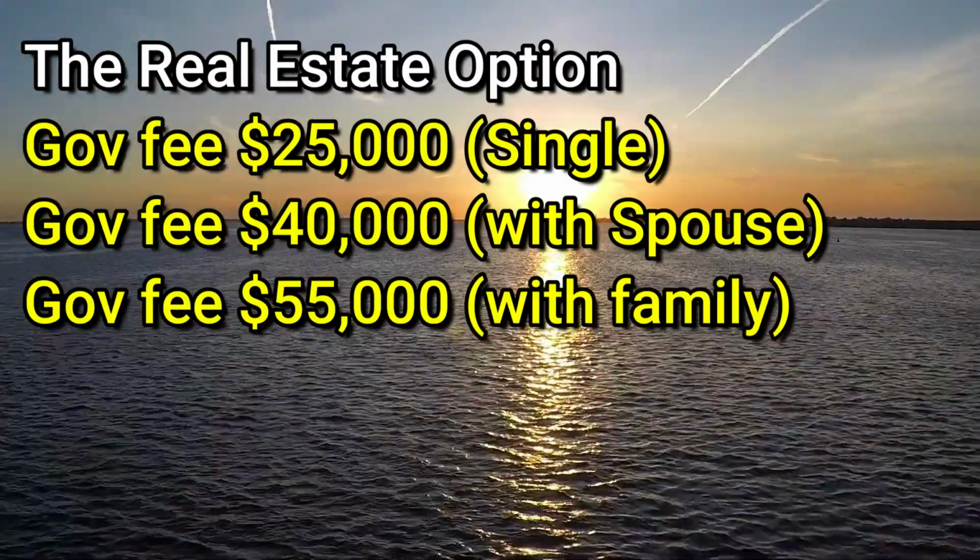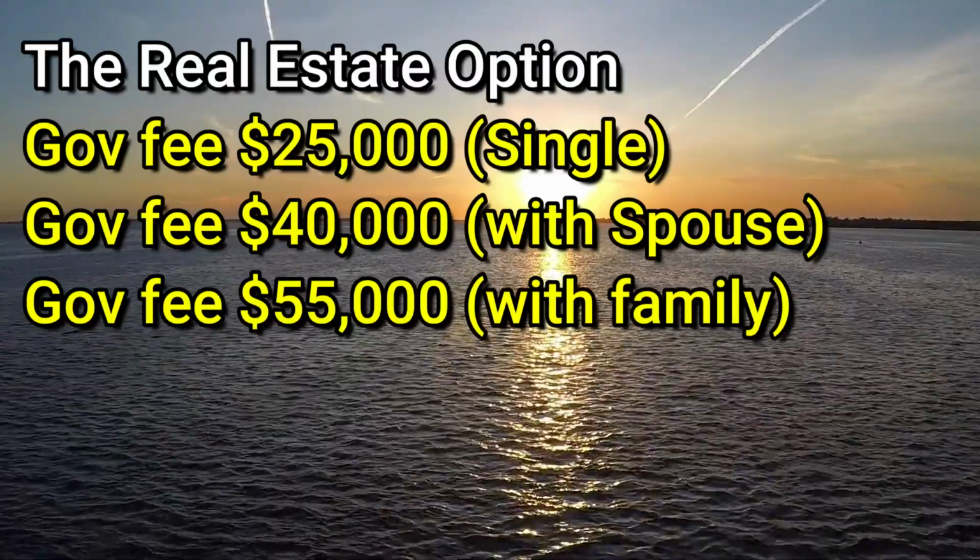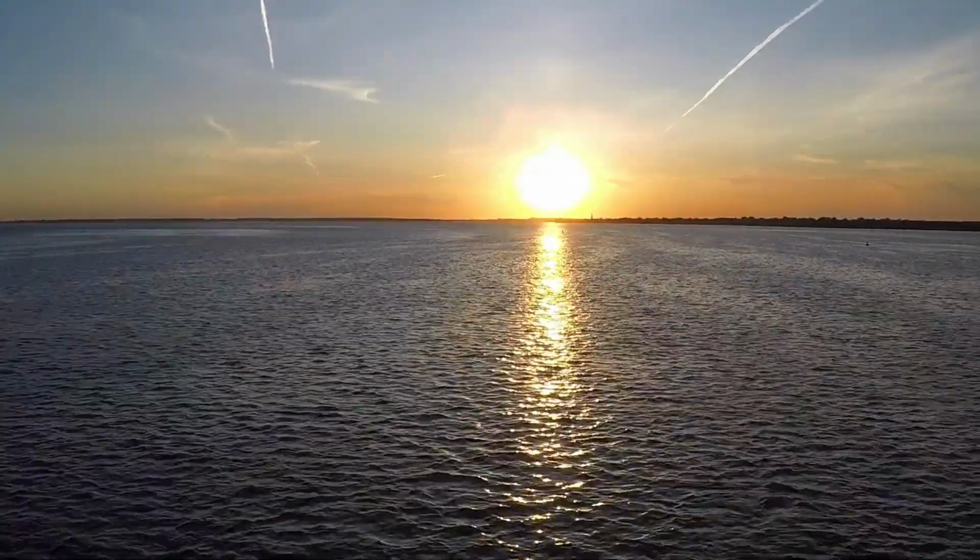So this simply means if you are a family of 5 people, then you have to pay 5,000 extra. So if you are investing 200,000 in real estate, then you will invest a total of 300,000 for a family of 5. And if you are investing 400,000 with the title deed, then you will invest like $500,000 in the real estate option.